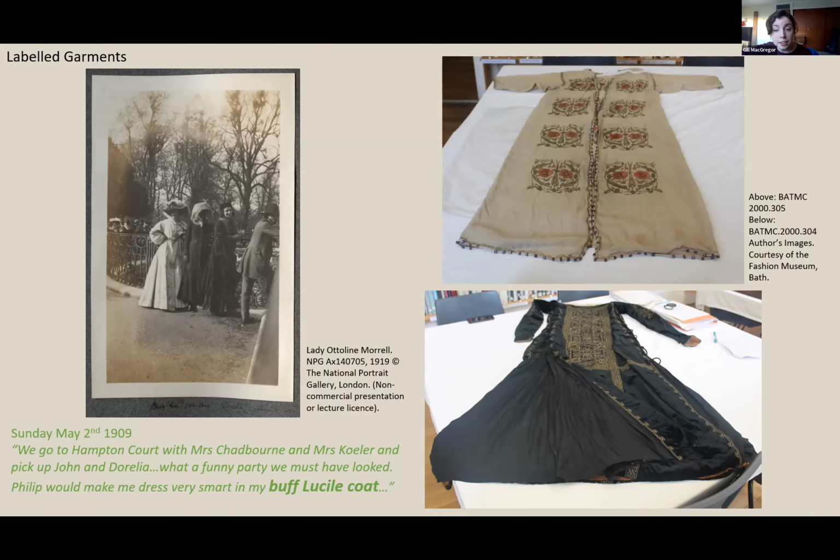Aside from these pieces, as Juliet Huxley suggested, there are lots of references in her journals to things being made by Ottoline's maids, and a lot of construction details do suggest that they were almost certainly not made by expert seamstresses or fashion houses.